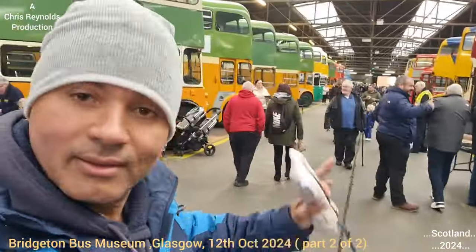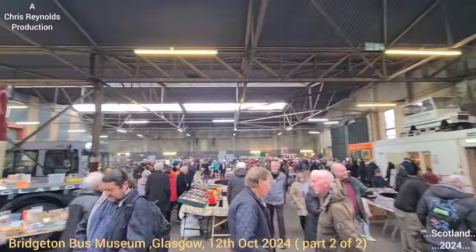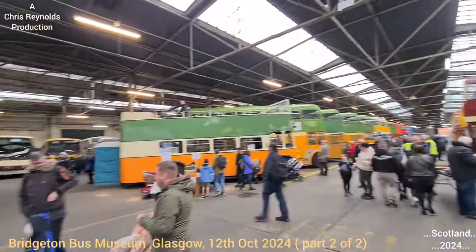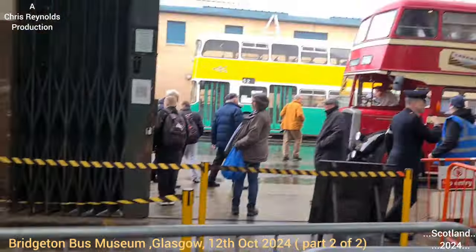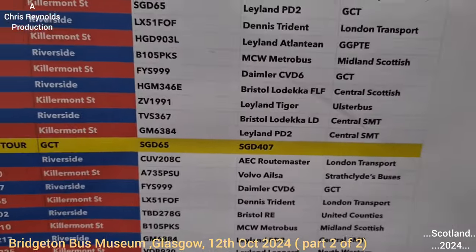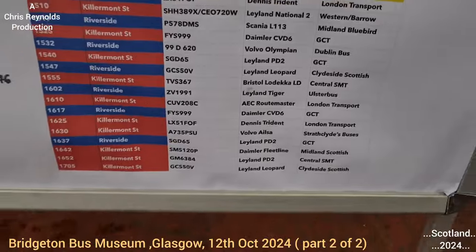So I've covered the area down there, the area behind these buses. Over that area is where all the stalls are, so you can buy badges, models and stuff. Here's the timetable that they have for the buses that are going to the museum and Killearn Wood. And this is the model of buses that will be running on that timetable. The Volvo Ailsa being the one that I'm very much interested in. So this is for the Saturday, Saturday the 12th October 2024.